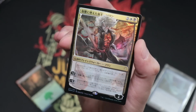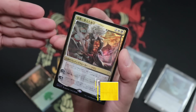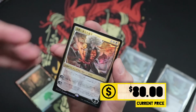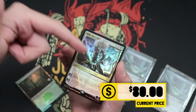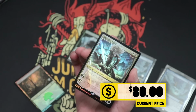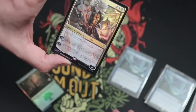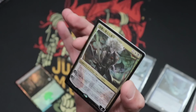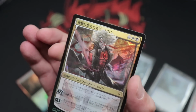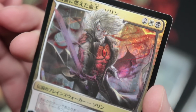Woo! Foil alternate Japanese planeswalker, my boy Sorin Markov. I'm a vampire enthusiast. I love the vamp tribe. Rare foil Sorin, you know, it's like a $3 card, but I feel like the rare foil Japanese ones are just, oh my goodness, that's a dope card, that's a dope hit. We'll zoom in, not shake too much here.